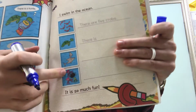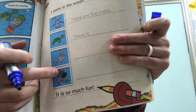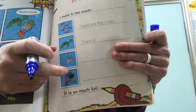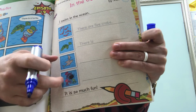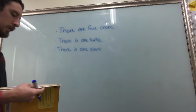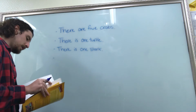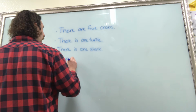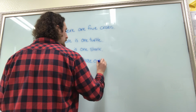And the last one. If we look at the last one, what's that with the legs? Remember we said it has 8 legs? That is an octopus. Now, when there is more than 1, we are going to say there are. So there are how many? 1, 2, 3. There are 3 octopuses. Okay? So let's write that. Give me 1 second just to check. There are 3 octopuses.